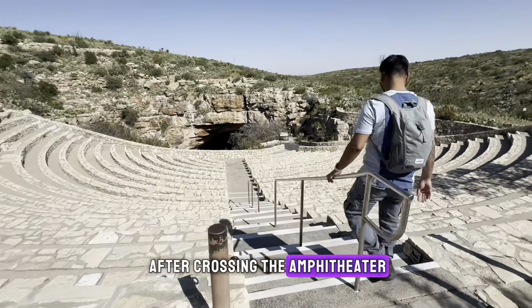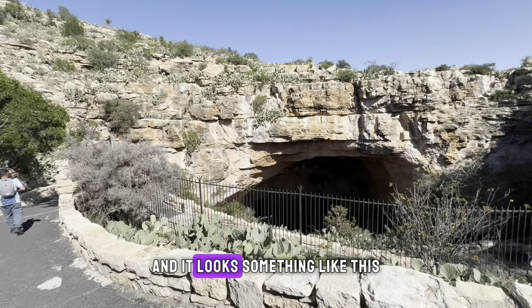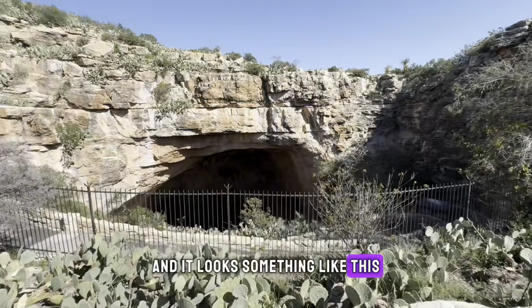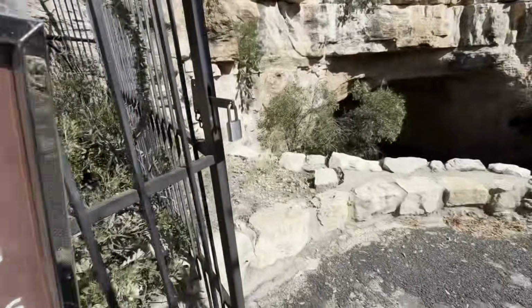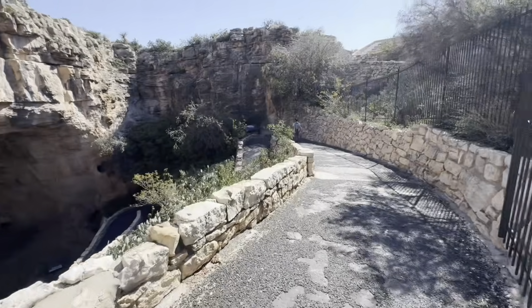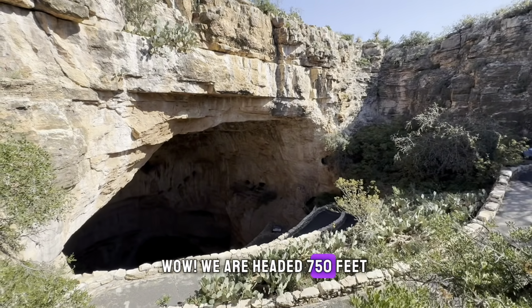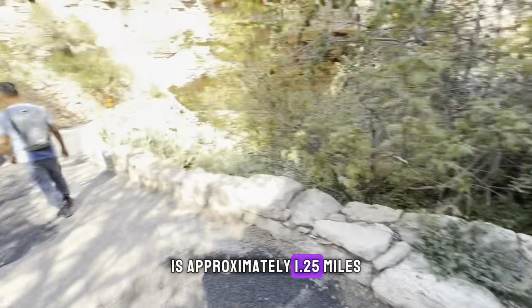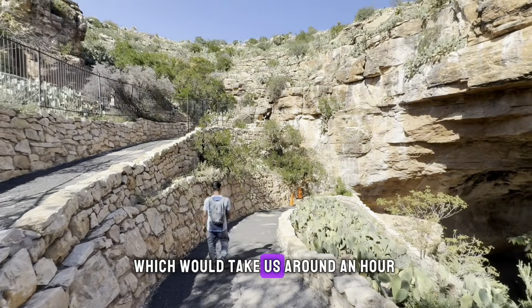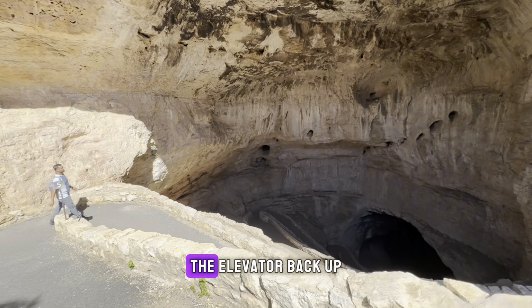Wow. After crossing the amphitheater, we reached the natural entrance of the cavern and it looks something like this. Wow, we are headed 750 feet down into the cave. The descent into the cave is approximately 1.25 miles, which would take us around an hour to reach the big room from where we would get the elevator back up.